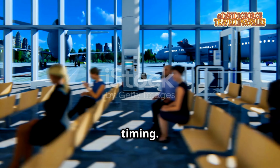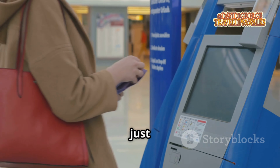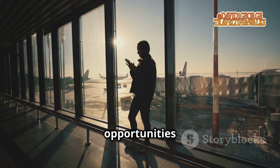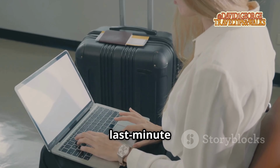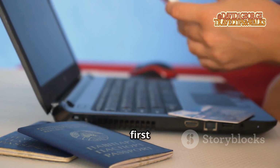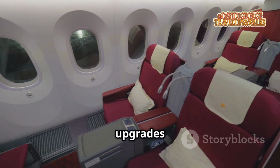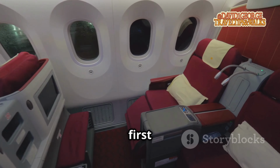Alright, let's talk timing. When it comes to scoring those coveted upgrades, knowing when to check in is just as important as knowing how. You've got two golden opportunities, early check-in and late check-in. Early check-in is all about snagging those last-minute deals. The second online check-in opens, usually 24 hours before your flight, be the first one clicking that button. Airlines sometimes release discounted upgrades to fill up those premium seats, and being an early bird gets you first dibs.